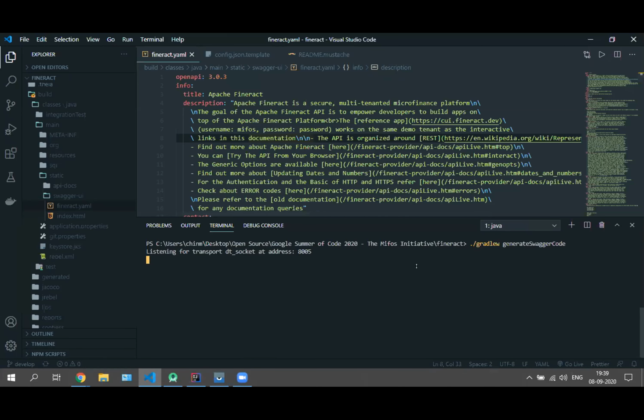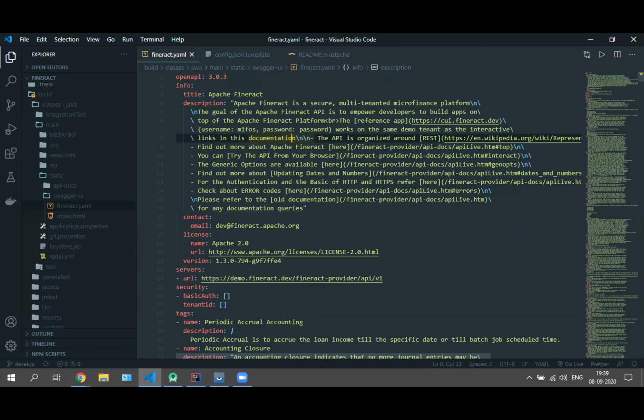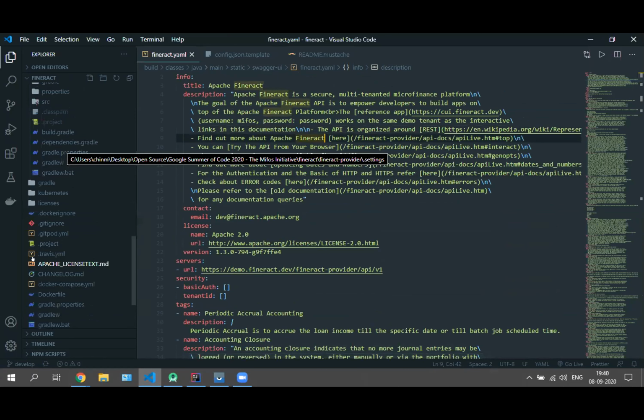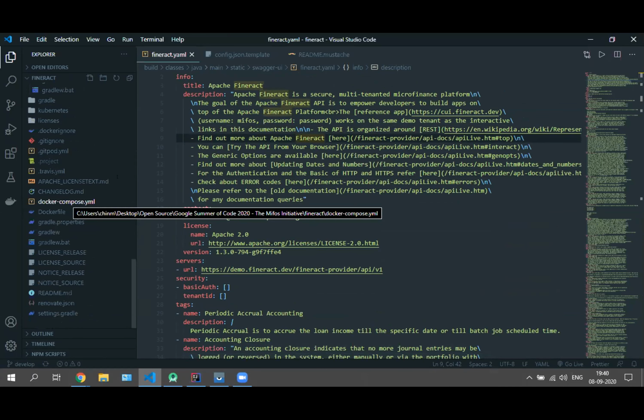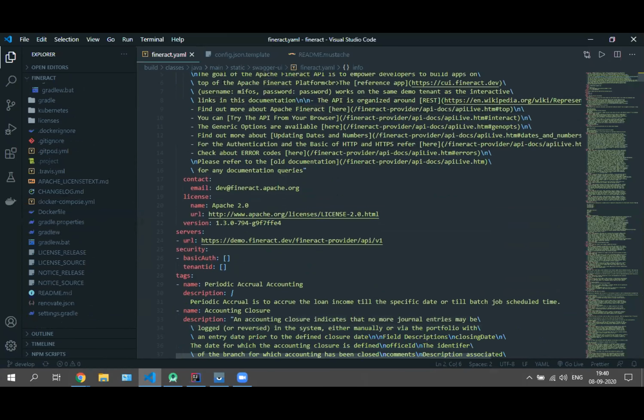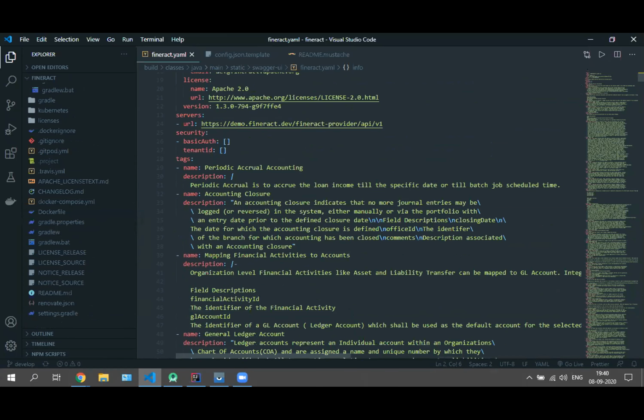In the meantime, I'll explain all the files that are present here. This is the main file that Swagger CodeGen requires. This is just the code that has been cloned from the Apache Fineract backend. And this is the Open API spec file, which contains the definitions of all the APIs that are present. The Swagger CodeGen plugin will use this file to generate the SDK.